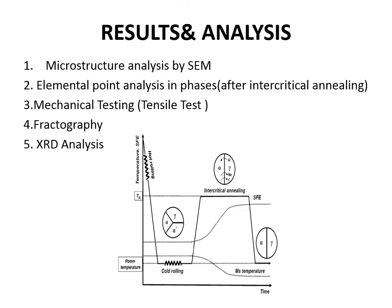Now it's time for the results and the analysis after the intercritical annealing. Firstly, we will deal with the microstructure analysis by SEM and elemental point analysis in the phases, and the mechanical testing, that is generally the tensile test, and then fractography and the XRD analysis. After that, we will deal with the conclusion.